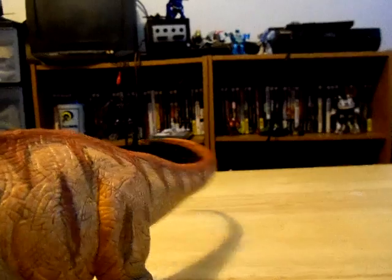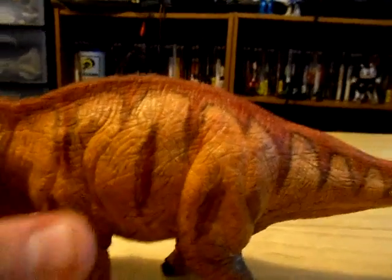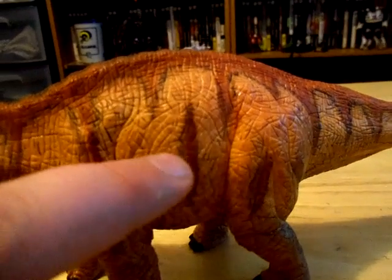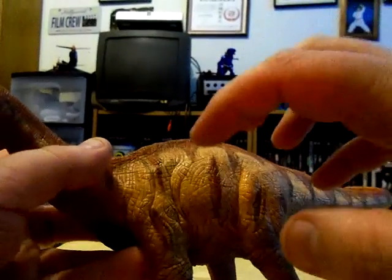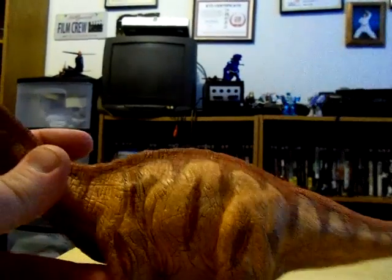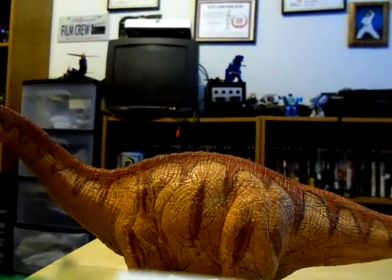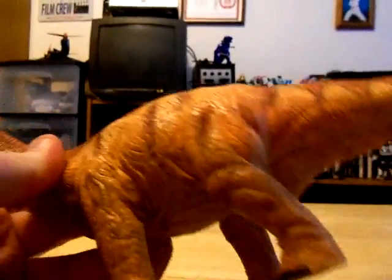Also, you want to look at the sides. One of the things really amazing is that this Apatosaurus seems to have some scars on his side, almost like he's been attacked by an Allosaurus that clung on to his side, and then fell out. It couldn't hang on to it. Yeah, that's fine detail work.